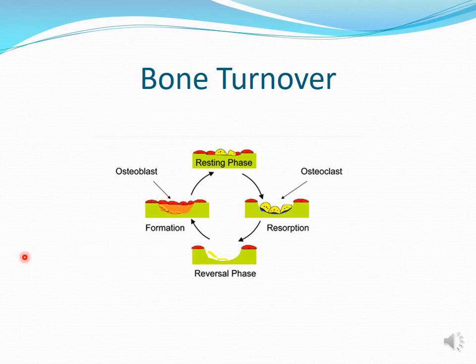There are 2 types of cell involved in maintaining your bone health: osteoblasts and osteoclasts. Osteoclasts are responsible for clearing away old bone by reabsorption. Osteoblasts are responsible for forming and laying down new bone. The way that the two types of cell interact is called bone turnover, and this process is hormonally regulated by estrogen in women and testosterone in men.